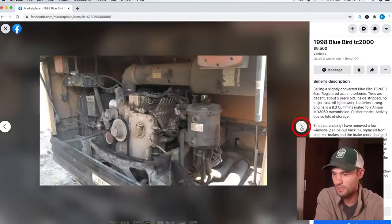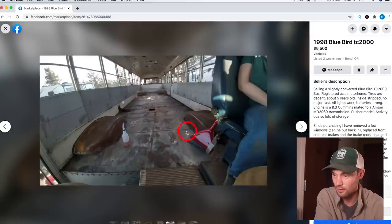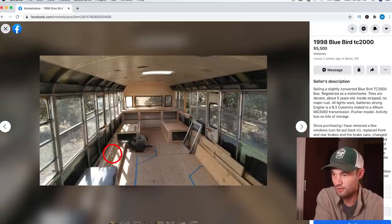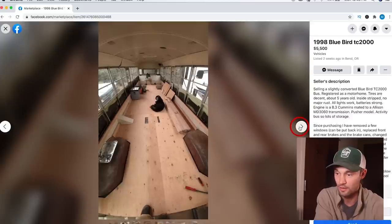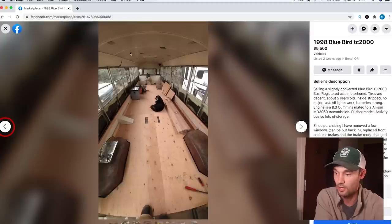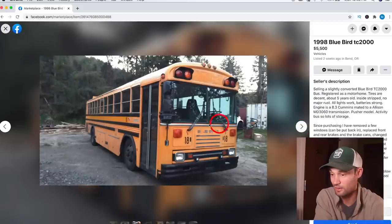Looking at this bus, for 5.5, they've already done quite a bit of work for you. They've already gutted it, painted the floors, and put new flooring in. They haven't built into this yet, so this is still a pretty good opportunity for someone to pick this bus up, strap it, spray foam it if you wanted. It's not that far into the build that you couldn't finish this off your own way at this point. So for 5.5, bring a mechanic with you, go check it out. This one might actually be pretty good too.